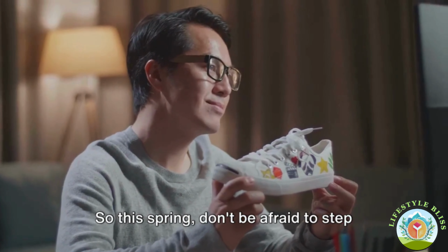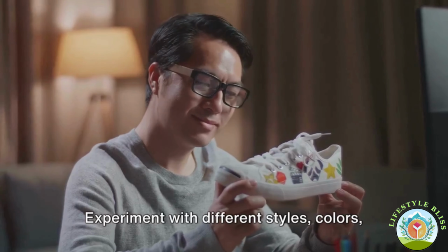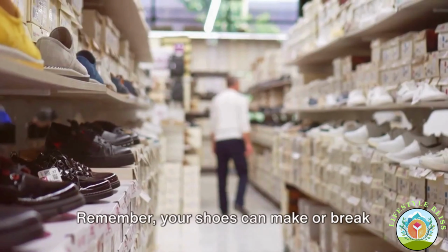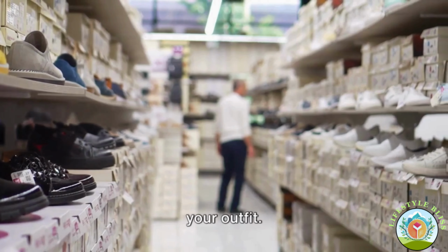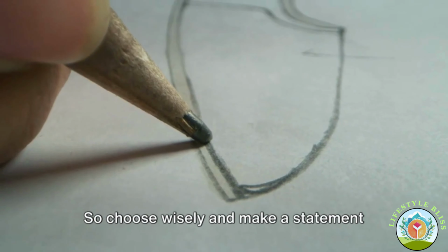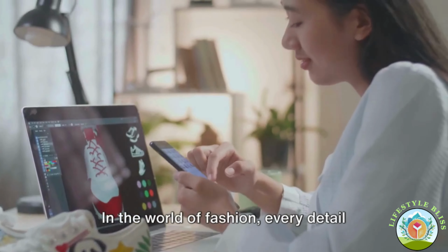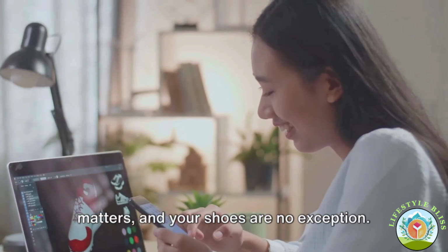So this spring, don't be afraid to step up your shoe game. Experiment with different styles, colors, and patterns. Remember, your shoes can make or break your outfit. So choose wisely and make a statement with every step you take. In the world of fashion, every detail matters, and your shoes are no exception.